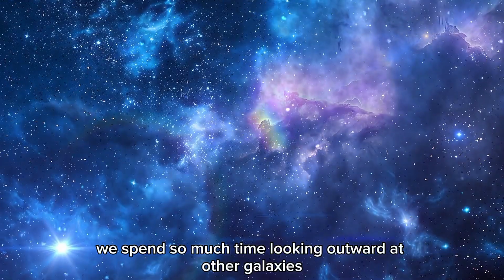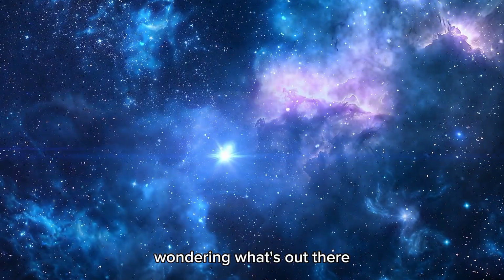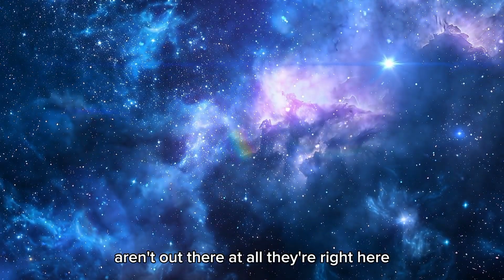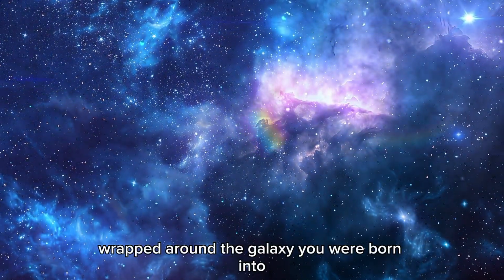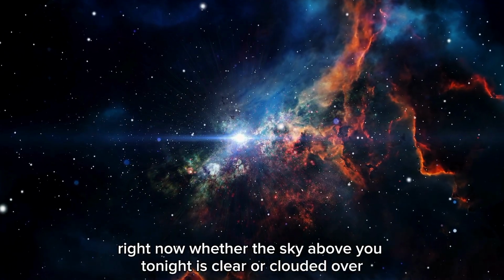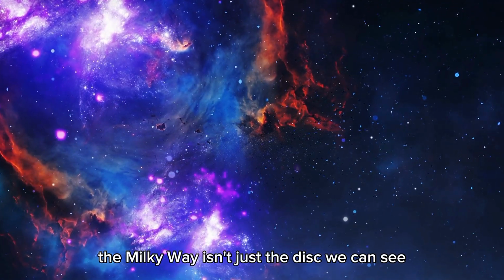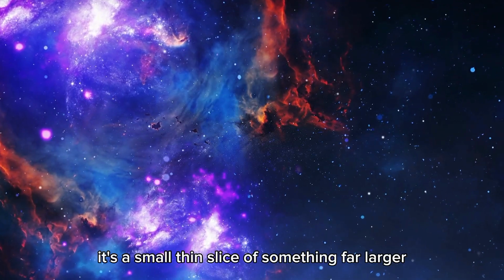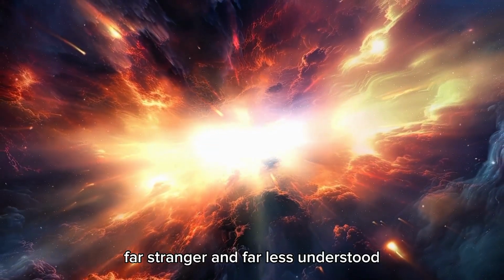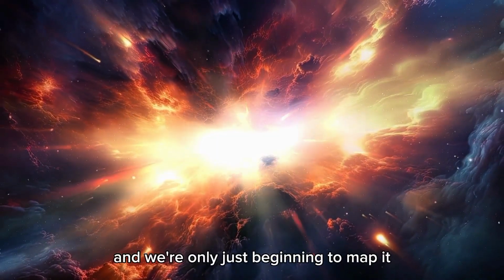We spend so much time looking outward at other galaxies, other stars, other solar systems, wondering what's out there. But some of the strangest, largest, least understood structures in the observable universe aren't out there at all. They're right here, wrapped around the galaxy you were born into, extending above your head and beneath your feet, right now, whether the sky above you tonight is clear or clouded over. The Milky Way isn't just the disk we can see, it's a small, thin slice of something far larger, far stranger, and far less understood, stretching out into the dark, above and below, in every direction. And we're only just beginning to map it.